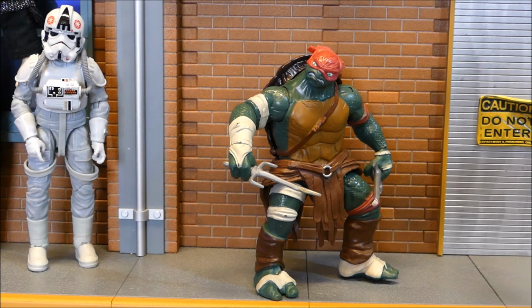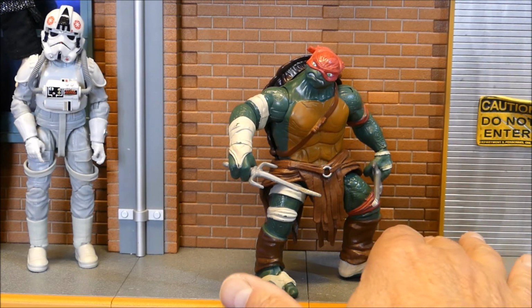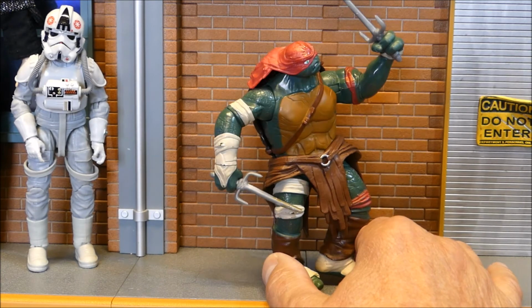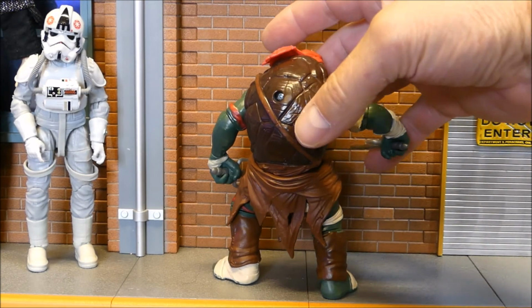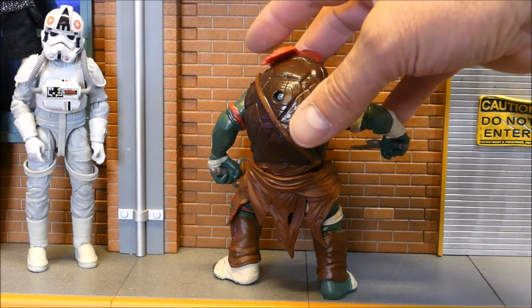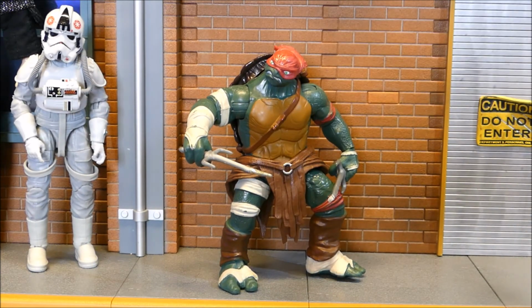Next up, from 2014, is this Movie Deluxe Series Raphael, and he almost looks like one of the characters from Out of the Shadows. But he has an action. If you grab him here and you spin him, he does that, which is pretty cool, and he still works. So the weapons are pretty much attached to him. I do believe in this series they came with sais, bo staffs, and they all had an action to them. I do like the look of him. He's very beefy. I think he looks really good. Again, 2014 Movie Deluxe Series.